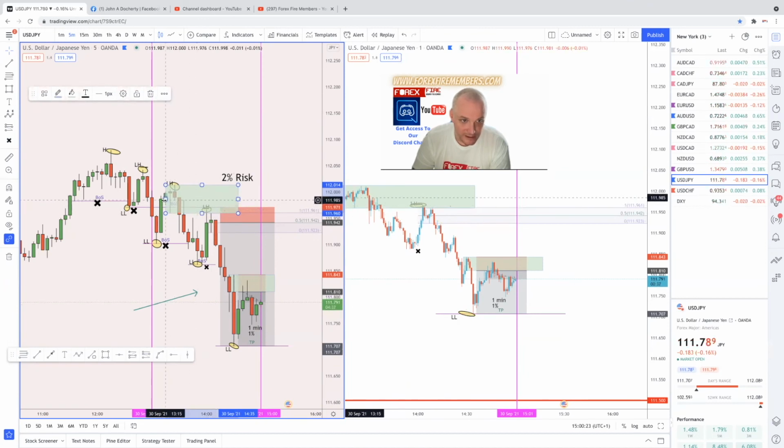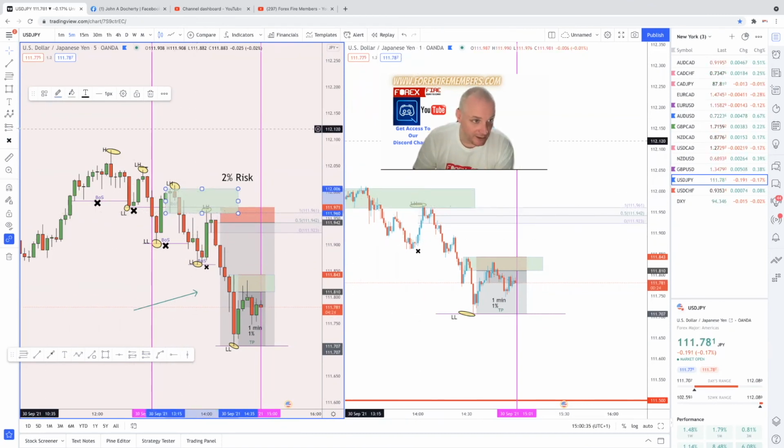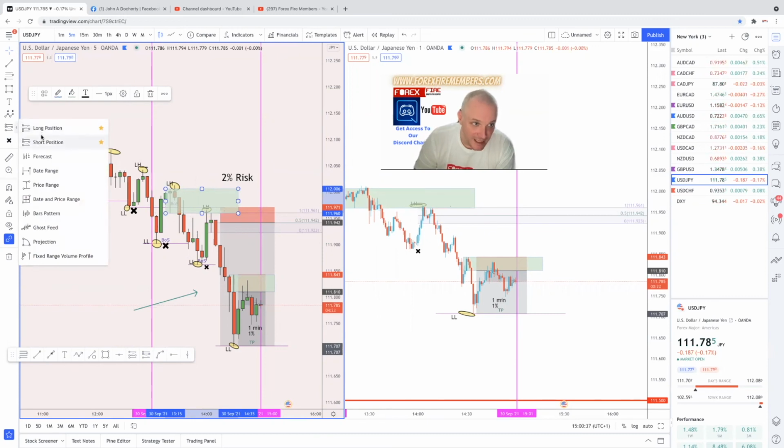We didn't come in to reach that, as you can see here. However, we had the breakout here. If we used the wick of the candle, we could have gotten in on a trade.